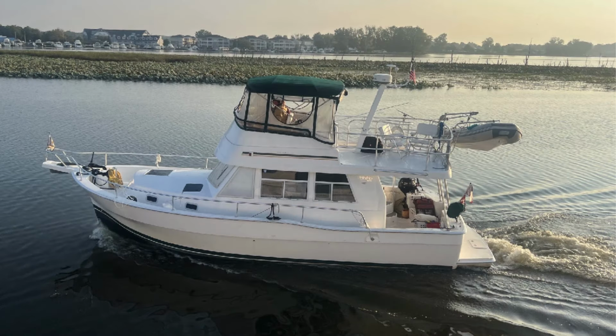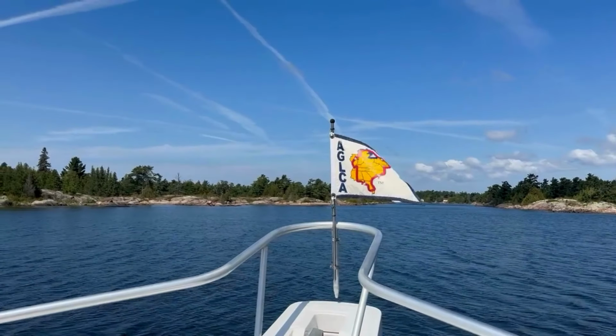Please join us aboard our Manship 390 Cool Beans as we cruise America's Great Loop.